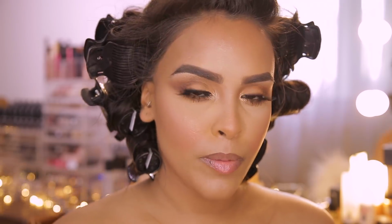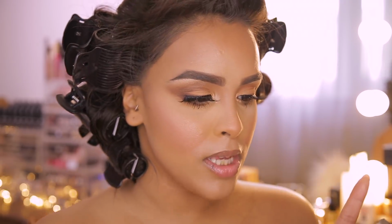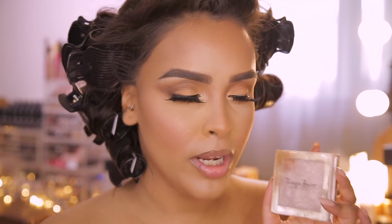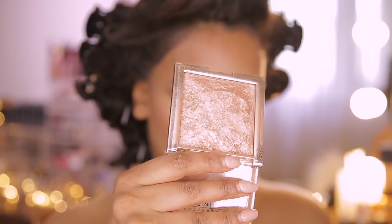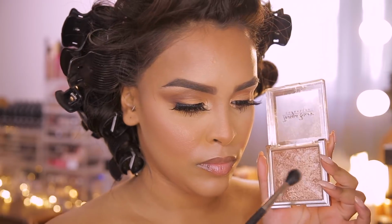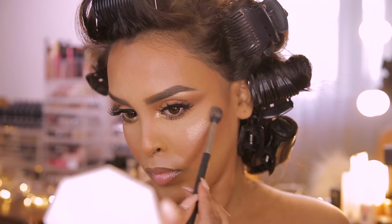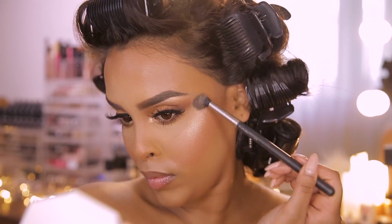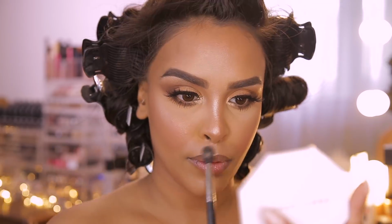Applying a little bit of my long time favourite highlighter, and that's actually the TANYA BURR Cosmetics Warm Bronze Illuminating Powder. I love this for my skin tone. For a brown skin or a darker skin, this is a really nice highlighter because it's not too blinding like the inner corners of my eyes, but it's just a nice subtle highlight on the skin. So I'm just going to go ahead and pop this on my cheekbones and just down the bridge of my nose and my cupid's bow as well.